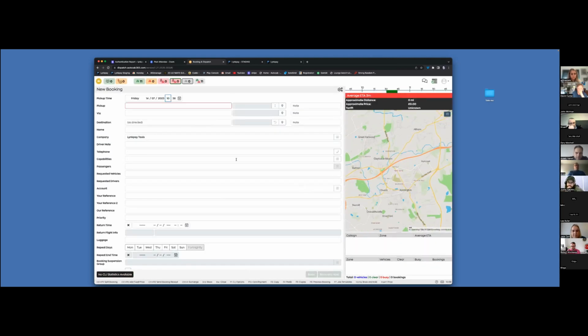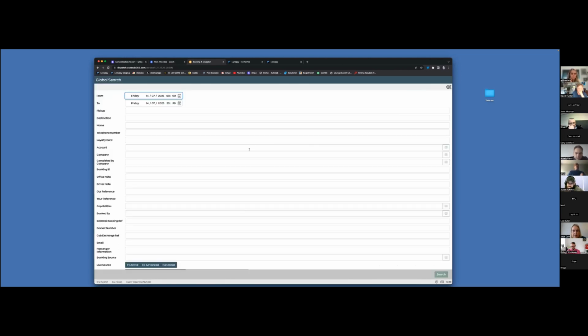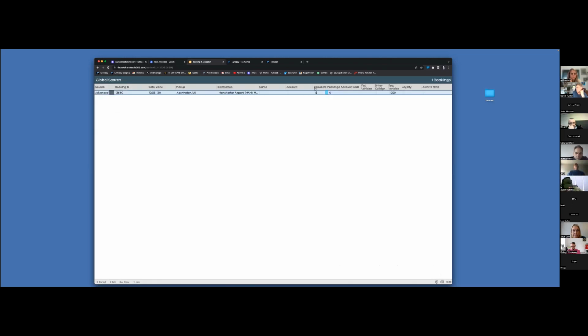And then that booking, if we go to global search, it will be sat in there. Let's search for today. So you can see what we've done is we've highlighted it in our lovely LYNK Pay light blue and put a $ sign on it. Once that gets paid, the account code then changes to LYNK Pay prepaid. So the operator knows that it's paid. They've no need to have access to our portal. We would still keep the portal secure with your accounts team.